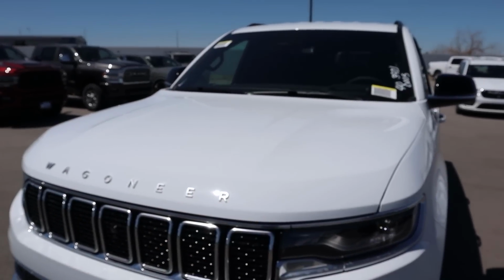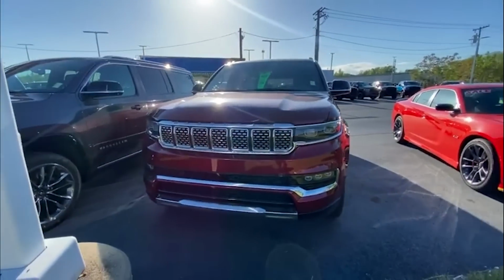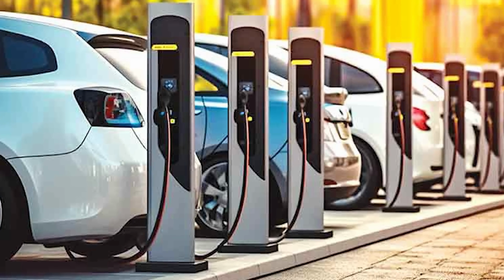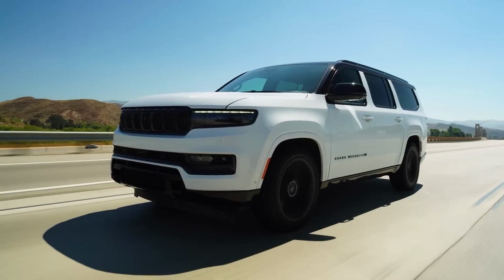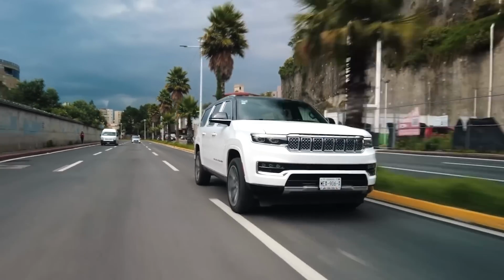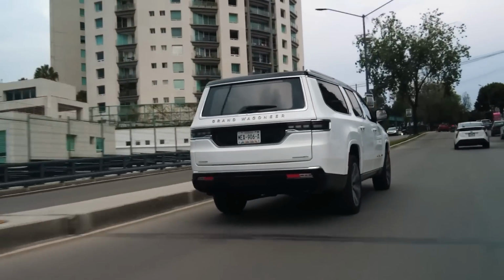Finally, Jeep's overall sales are slipping. The brand is struggling to maintain its appeal, as its entire lineup is dealing with rising interest rates, changing consumer preferences, and a market that is shifting toward electric vehicles. The Jeep Grand Wagoneer L in particular is suffering because it lacks a hybrid or fully electric option, making it less appealing to buyers who are concerned about fuel economy and long-term value.